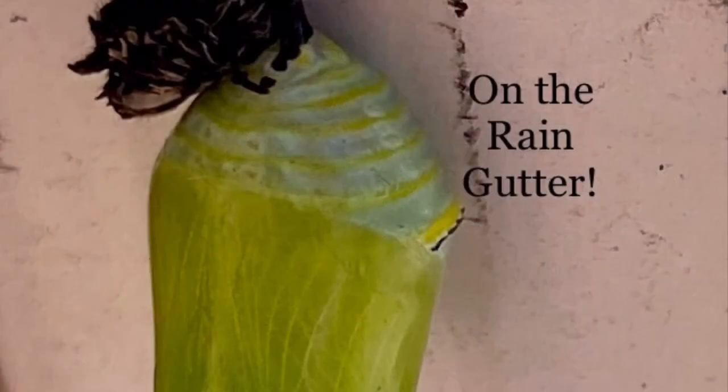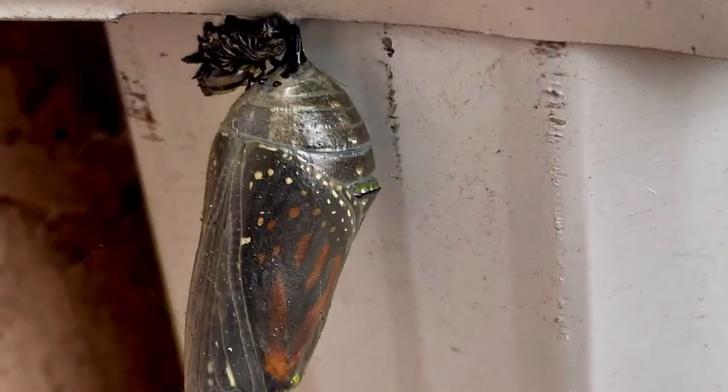They form themselves into a chrysalis. Inside this pod, a caterpillar transforms into a butterfly. It may take from 10 to 14 days or more to come out. That black part on top is going to fall off. When it gets this color to where you can see the butterfly, it's ready to come out. Yay! And it did.